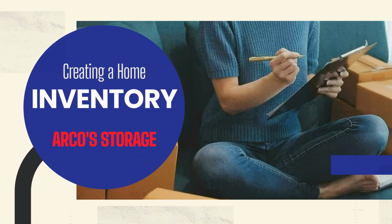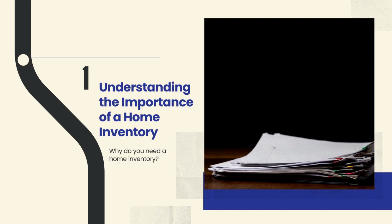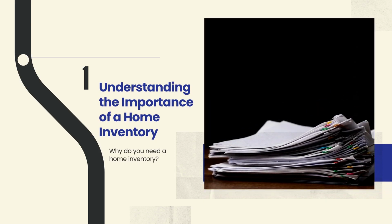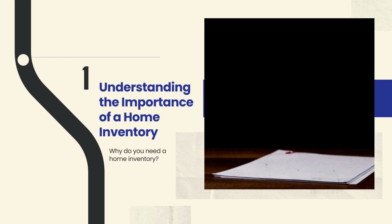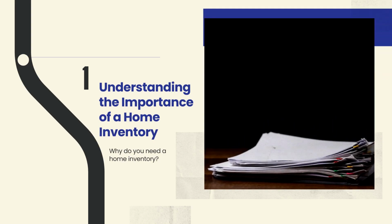Today, we're tackling a project that might not be at the top of your to-do list, but is incredibly important: creating a comprehensive home inventory. Imagine the unexpected happens, be it theft, natural disaster, or a fire. Having a detailed inventory can be a lifesaver. It simplifies the insurance claim process, helps you keep track of your possessions, and gives you peace of mind. Plus, it's an excellent opportunity to declutter and reorganize.